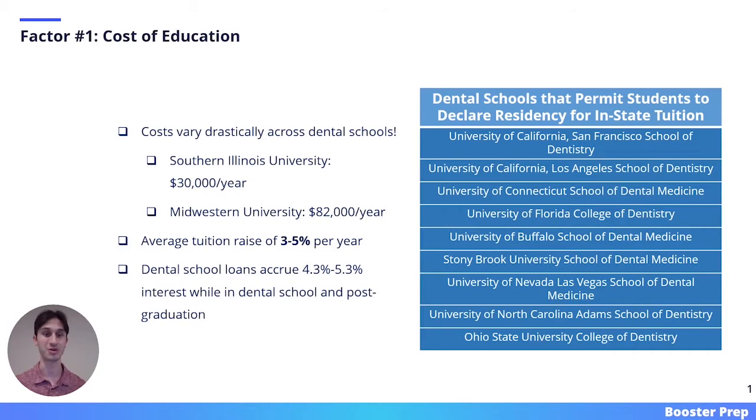Keep in mind that there is also an average tuition raise of between 3 and 5% per year. There are also dental school loans, which accrue between 4.3% and 5.3% interest, both while you are in dental school and after graduation. These numbers really show that the debt you build can quickly accumulate over time.